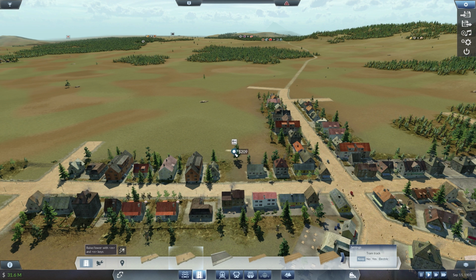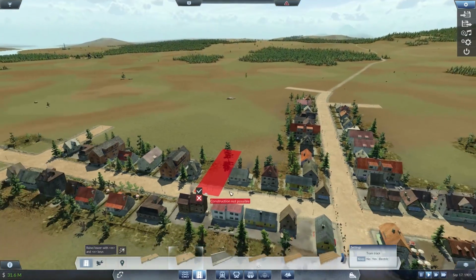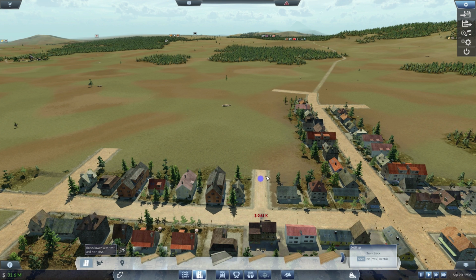Okay, let's try that one more time. Okay, that's where it needs to be. You say construction is not possible. What if we did a small one? Not much better, huh? Ah, there we go. Right there. We can do a small road coming up this way. And then, like we did before, we have a small... actually, we can probably do that medium.